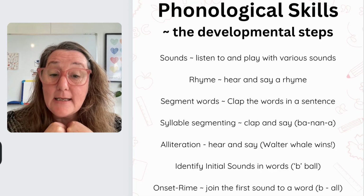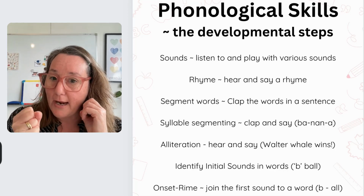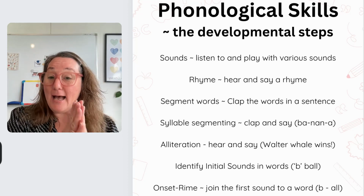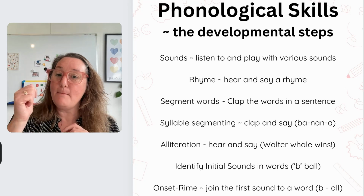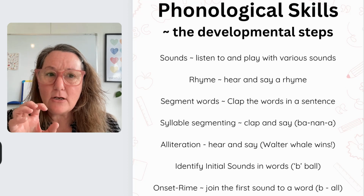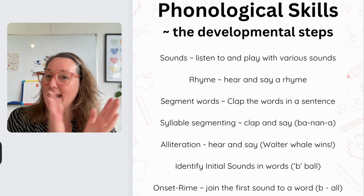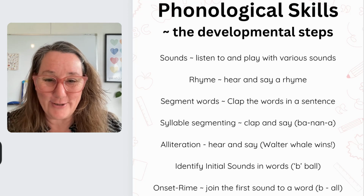The next one is syllable segmenting. So you get that one word and you break it up into its syllables, not its individual sounds, its syllables, like this. Banana. How many syllables? How many claps did I give? Banana. Okay, 3. It's got 3 syllables. And it's not so much about them identifying how many, but just seeing if they can break it up into the syllables. Can you clap and say banana? And just keep encouraging that phonological skill.